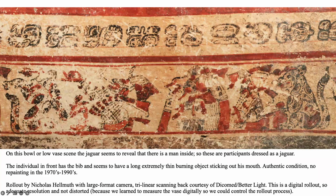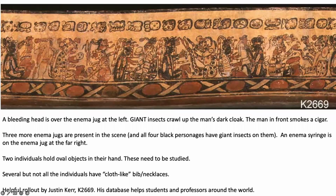Here's a guy vomiting. Very common in enema scenes. There's a jaguar. Notice at the left, you have a human face inside the jaguar outfit. These are not necessarily real live jaguars. When I give my jaguar lecture, you'll see that the Maya did have trained pets in their palaces, but I think that most of these are people dressed up.